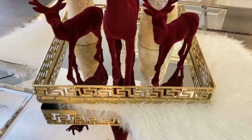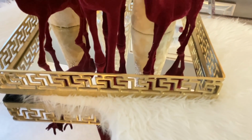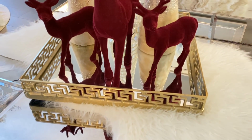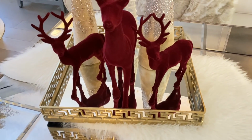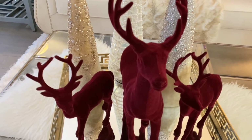I also kept my tray here. This beautiful one with the Greek key pattern. I've had it on this table for almost a year and I love it so much. I haven't really changed the tray, just the little vignettes that I make inside of it.